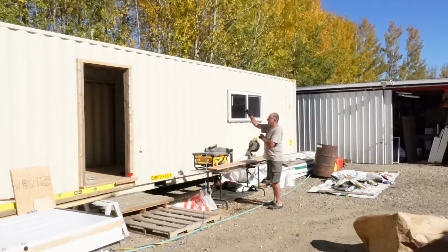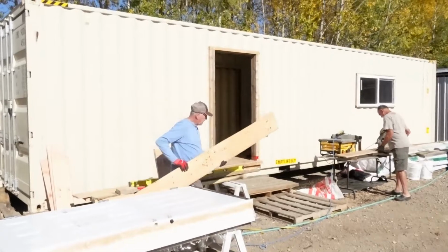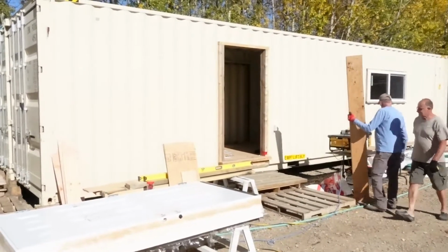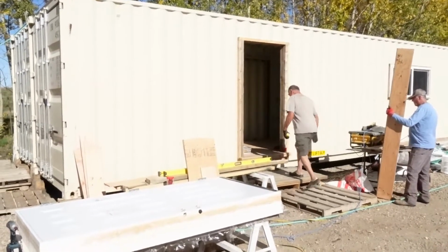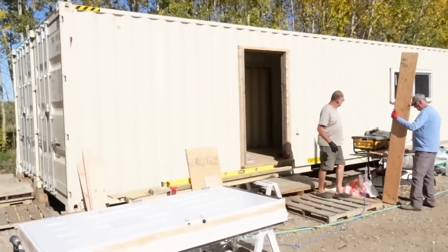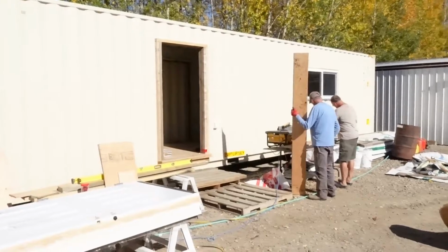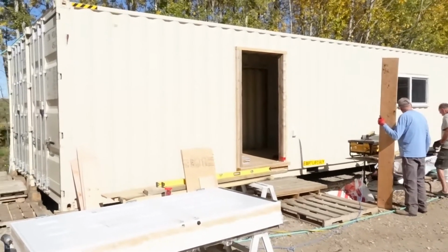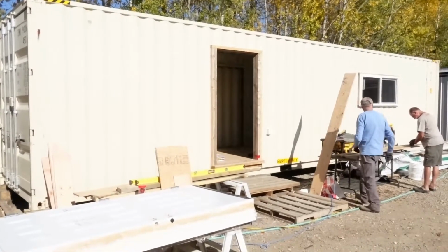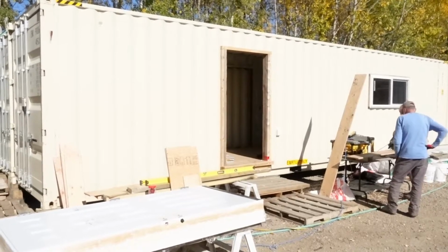Yeah, yeah, yeah. Chris made the door opening wider, which he wouldn't normally do because of where the angle iron was landing on the ribs, the corrugation on the sea container. It was easier to attach the angle iron on a nice flat surface rather than where it was bending. And so he's just going to build the side in by adding a piece of 3/4 plywood to each side of the opening, because you don't want it too big. You want to be able to insulate it, but you don't want it too big. So that's what they're doing now. And cut a piece for each side.